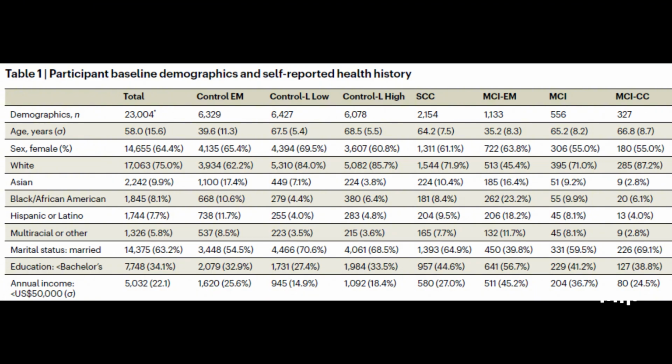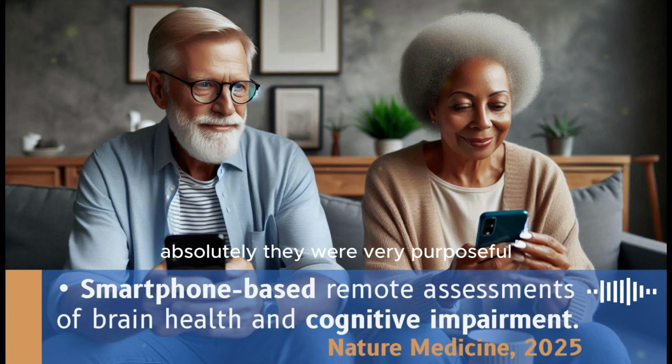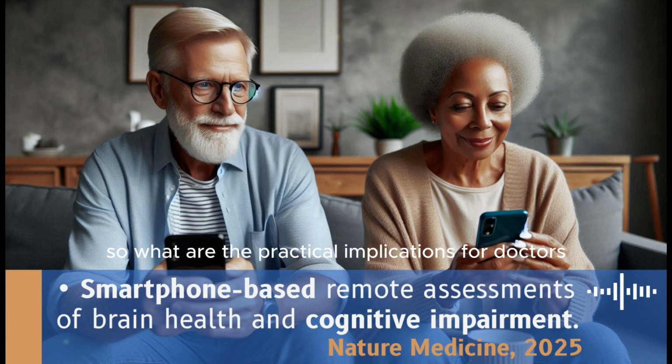So they are thinking about bias from the start? Absolutely. They were very purposeful to include as many different people as possible, from various backgrounds and locations. They used technology to reach populations that are often underrepresented in research. So what are the practical implications for doctors and nurses and other medical professionals?